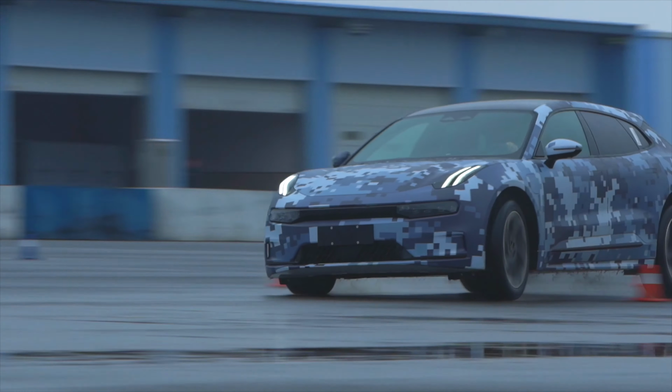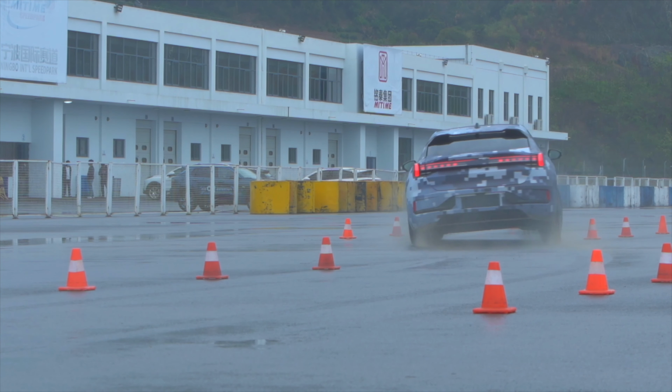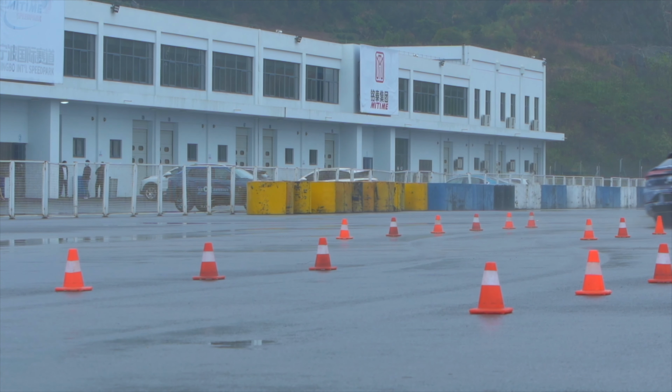Honestly, we've been out here all morning testing that Zeekr back there. That thing is an absolute machine. If and when this goes to Europe and North America, you guys are in for a real treat. This is by far the best electric car I have ever driven in my life. This is something else. You guys have got to experience this as soon as possible. It's a machine. Honest to God, it's going to blow your minds.